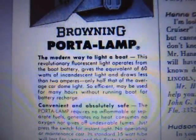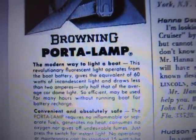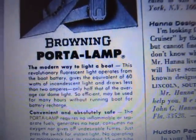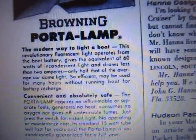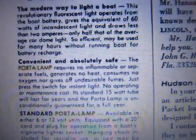The modern way to light a boat. This revolutionary fluorescent light operates from a boat battery, gives the equivalent of 60 watts of incandescent light, and draws less than 2 amperes, only half that of the... It's the same thing. So efficient, may be used for many hours without running boat for battery recharge.